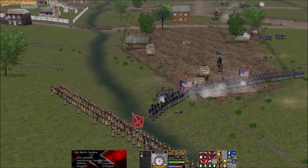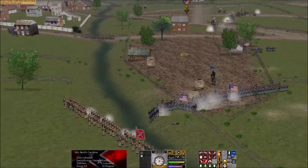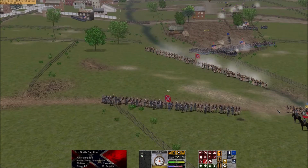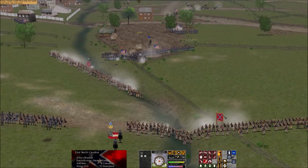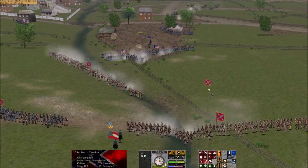And then a storm of bullets crashed into the Yankees. Our regiment formed line across the stream, firing volleys at the Yankees up close. Firing at long range is easy, you cannot hear the screams as clearly, and see the faces twist as balls drill into their chest. As smoke exploded down the ranks of the 6th, the men quickly upended their rifles, biting and pouring the contents of a new cartridge down their rifle's hot barrel. At the same time, the men of the 57th continued their advance, slowly and less eagerly than at first, their officer pointing his sword forward, but trembling, his vision dazed in the smoke.